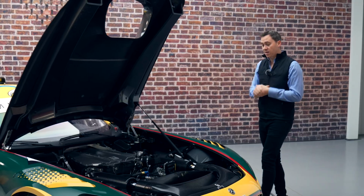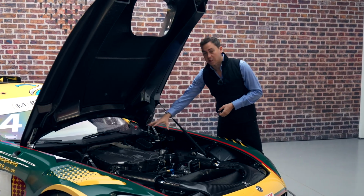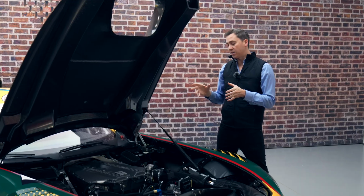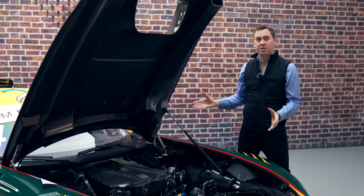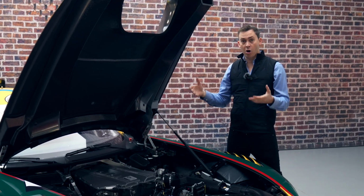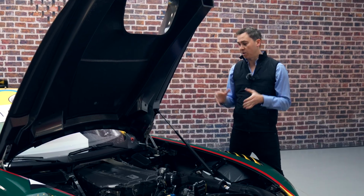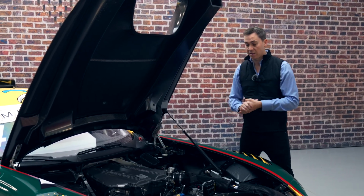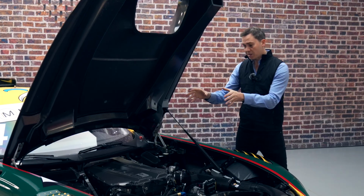So back down into the engine bay then. We've got this naturally aspirated V8 here. It's a 6.2 litre, the M159, and it's a common misconception that because of the shape of this car, these cars are a hot V twin turbo like the road cars, but no, it's not. It's the engine from the SLS they transferred across to this AMG GT3. So it sits right back.